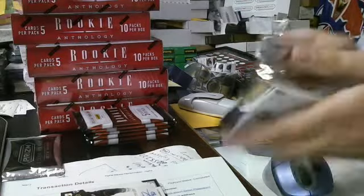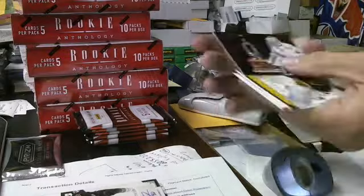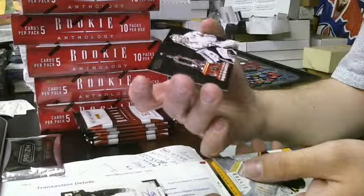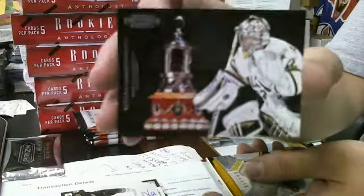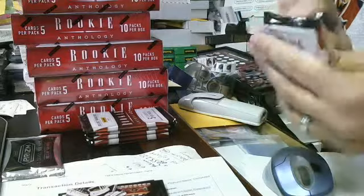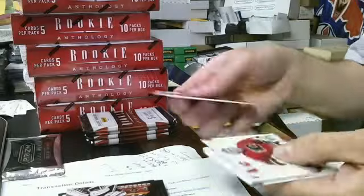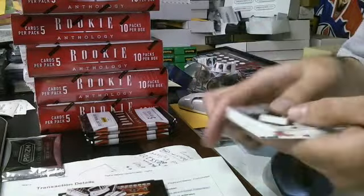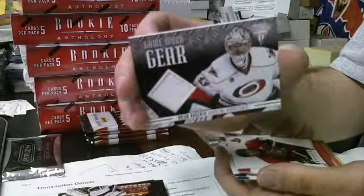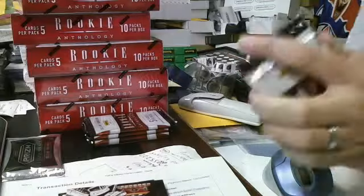There's lots of rookies in this product. Then we got a Vezina Contenders insert card of Kari Lehtonen for the Dallas Stars, numbered out of 999. Pittsburgh got one hit, I think, or one card so far. That's it. And then we have another Brian Boucher Titanium Game Worn Gear Jersey card for the Carolina Hurricanes. That's another dead team.